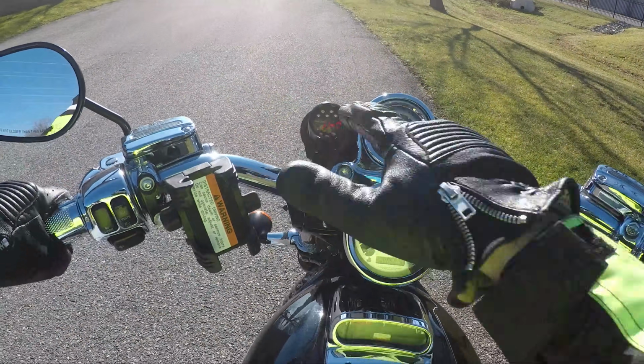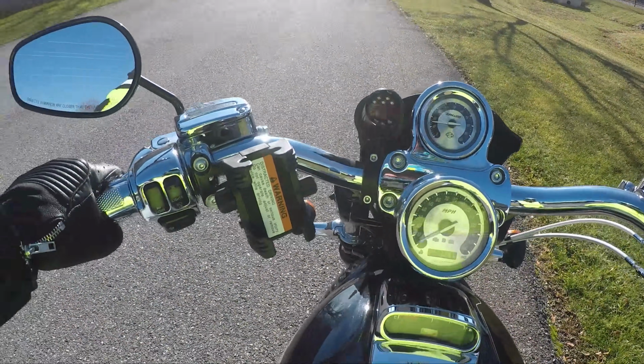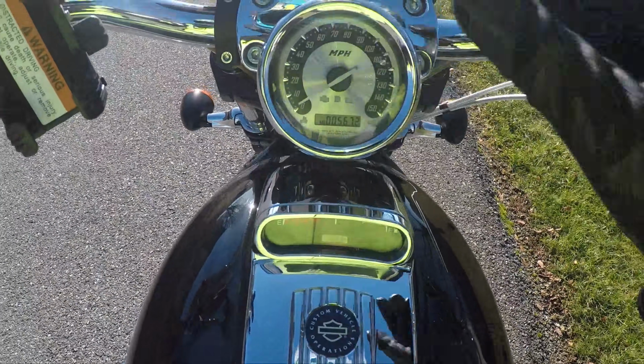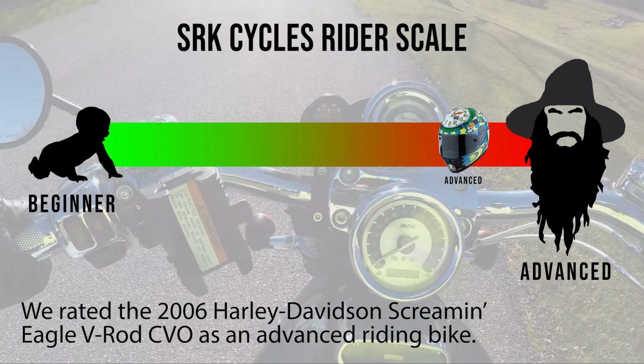Guys, I'm pumped about riding this bike. I love the V-Rods. This is a cool little digital tachometer slash shift light. I would assume it comes on at 9,000. Does it really have a 9,000 RPM red line?